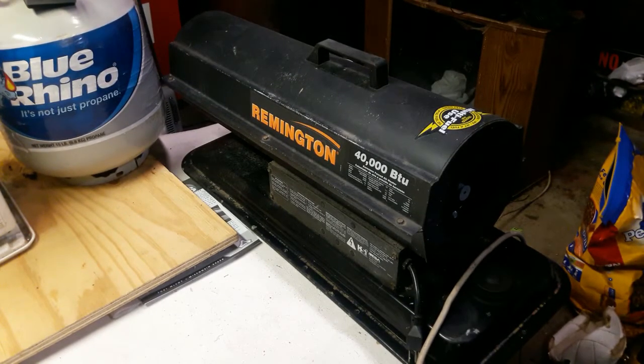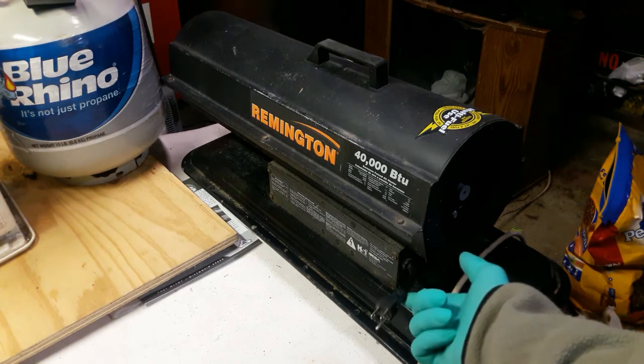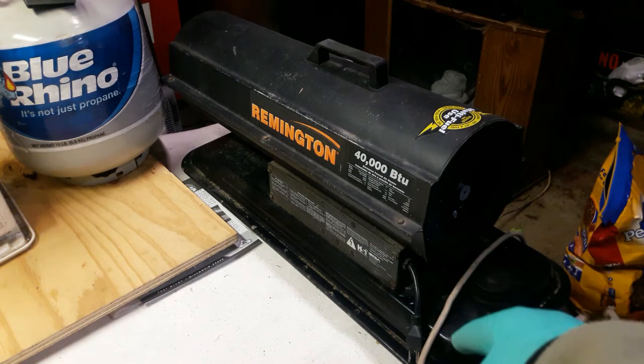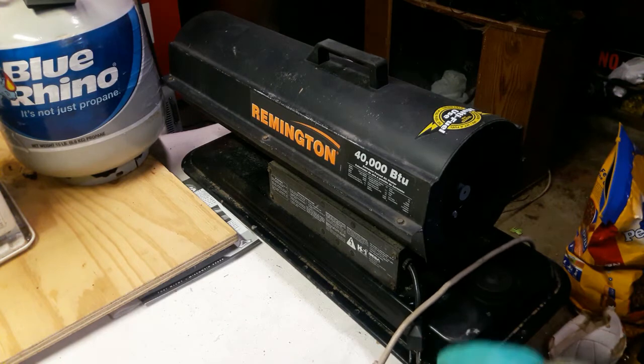This is 40,000 BTUs, and this one is pretty much obsolete now. They have an upgraded model that they sell, which is 45,000 BTUs. It's essentially the same design, except the 45,000 has an on-off switch located here, so you're not solely dependent on that pigtail of a cord. You can leave it plugged in, and there's a switch to turn it on and off. With this one, you have to unplug the heater from the power source to turn it off.